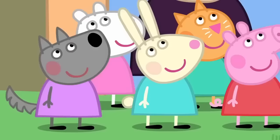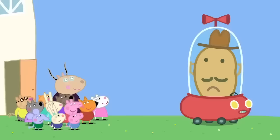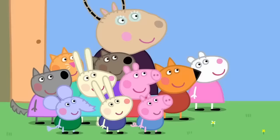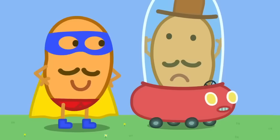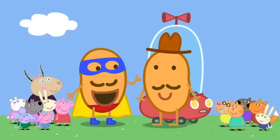Is it a bird? Is it a plane? No, it's a potato. By the power of vegetables, I am here. Hooray! Super Potato has come to the rescue. Using my super vegetable vision, I can see that my friend here is in trouble. Yes, you have to get him out. I will use my fruity strength to lift this roof off. Super Potato has rescued Mr. Potato. Hooray! And remember, kids, when trouble calls, eat your fruit and vegetables.